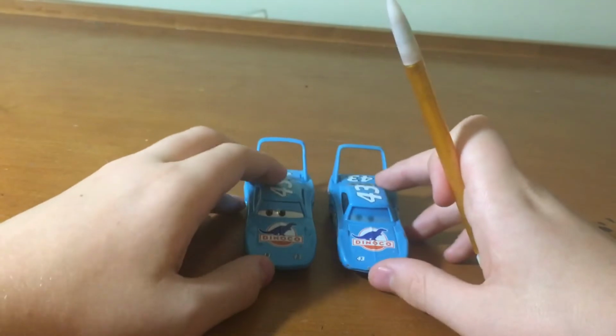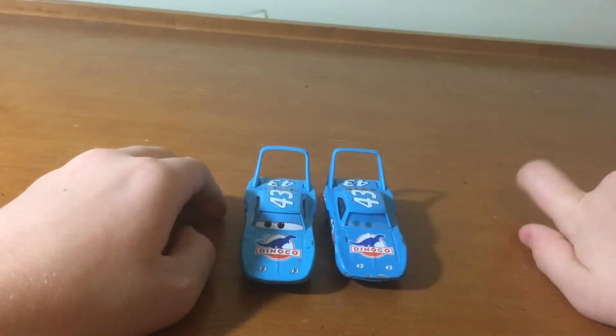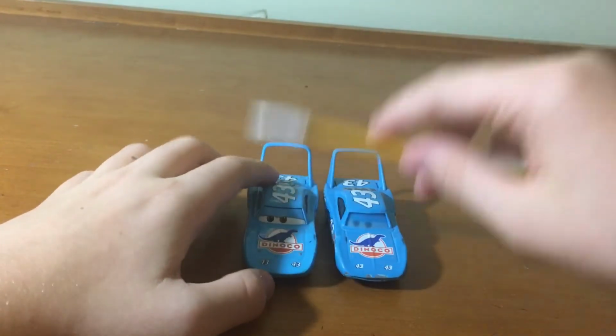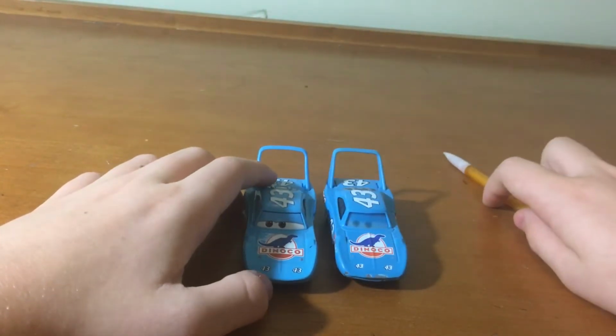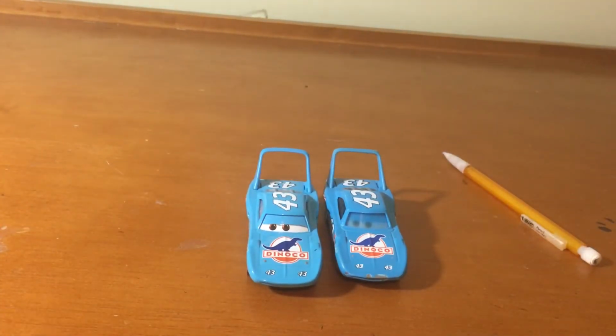So, which one do you think is better? Let me have your opinions down in the comments. I prefer the Thailand version of the King all the way, because it's much more of a brighter blue.